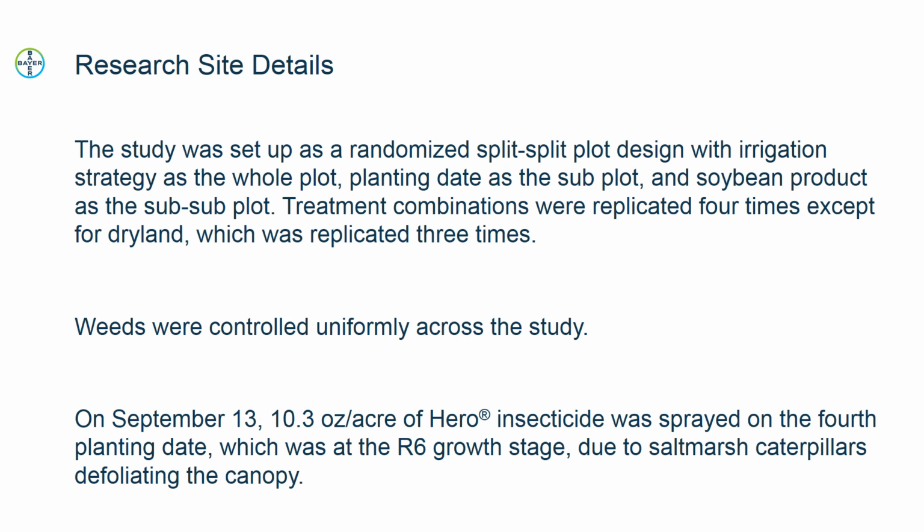A unique component of this study that was not intended was for the June 15th planting date, the soybeans, when they were at R6, had to be treated with 10.3 fluid ounces to the acre of Hero insecticide due to salt marsh caterpillars defoliating the soybean canopy.